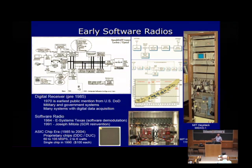Joseph Mottola, Joe, actually visited us about a year ago now, and he is really responsible, I think, for the reinvention of software radio. And there are a lot of people in these stories, and you never know them all, and you miss half of them probably because some of them couldn't talk to you.